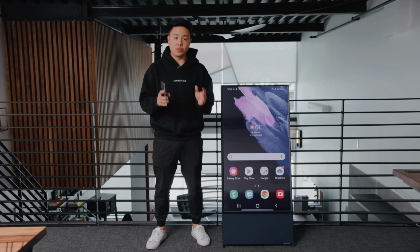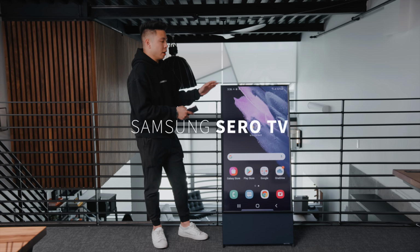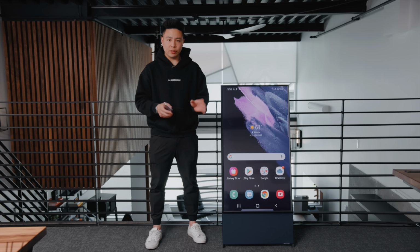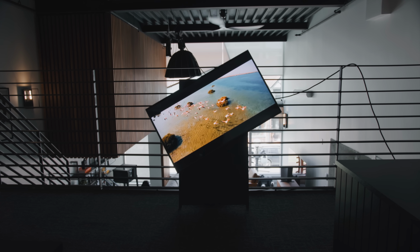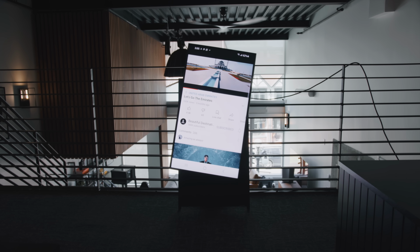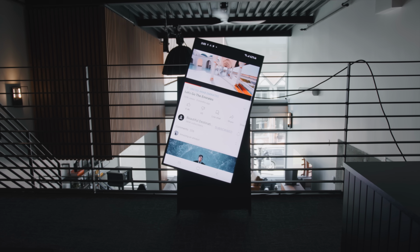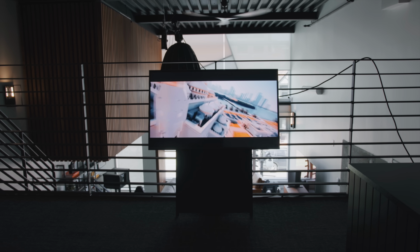So before we wrap up this video, I have one last thing, and that is a Samsung SERO TV that I just picked up for the upstairs area of the office space. And I have a thing for Samsung's strange TV form factors. I mean, the Samsung Serif was one that I picked up on Amazon and didn't really use except in one video. And when it was used, it was actually pretty nice and fit in perfectly for that episode, but otherwise, these kinds of products are more for design.